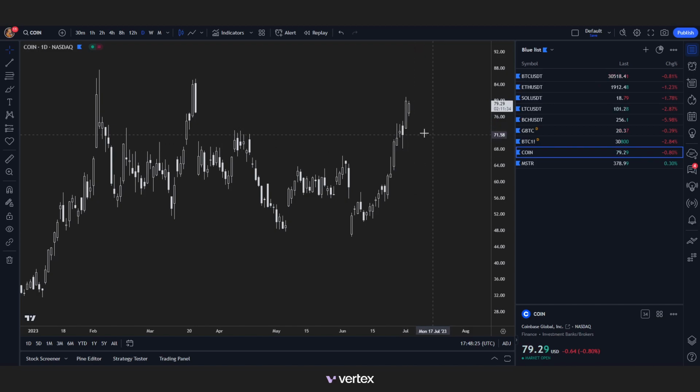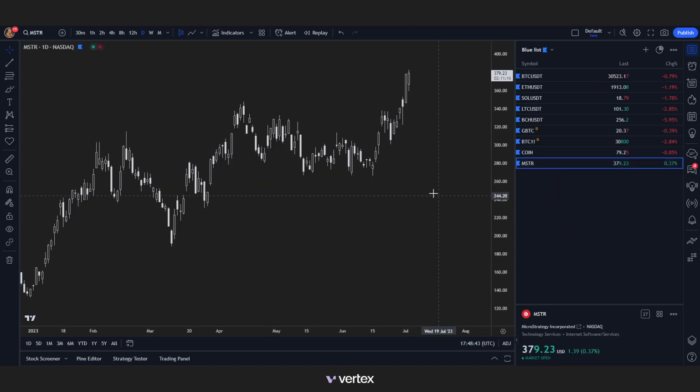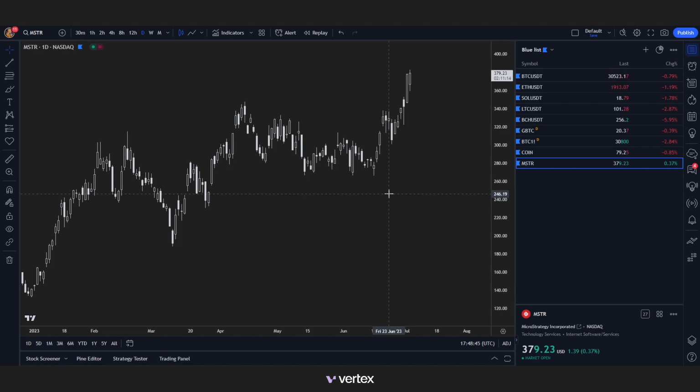So I believe that it's pretty obvious that there are insiders here that have knowledge about this stuff, and they're basically using Coin, so the Coinbase stock, as a proxy to bet on the possible success of a BTC spot ETF. And you see the exact same thing in MicroStrategy, which is Michael Saylor's company. MicroStrategy is also basically a proxy for just the success of Bitcoin in general, but also now in recent times, it's a proxy for speculating on this spot ETF narrative.